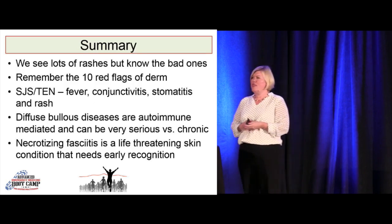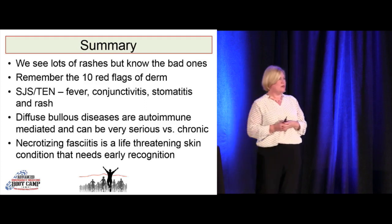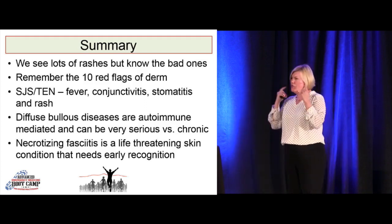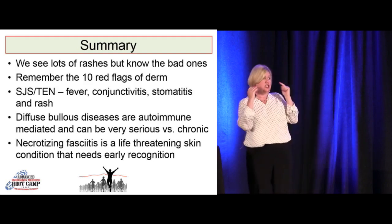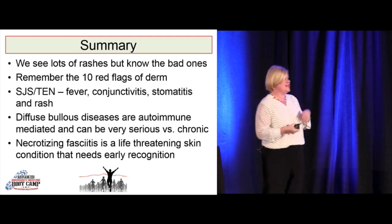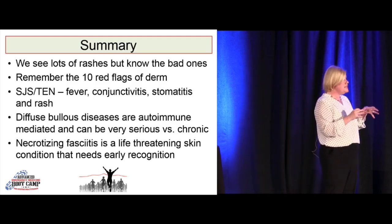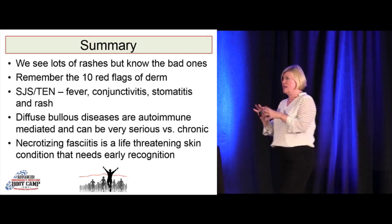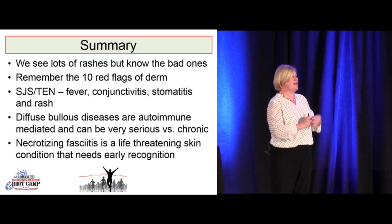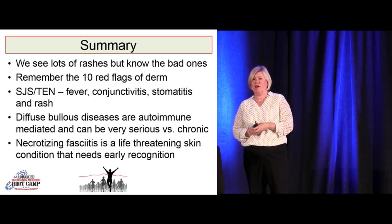And we want to think about when we see patients with targetoid type lesions, it could be erythema multiforme, common, benign, but it could be Stevens-Johnson. So look at those mucous membranes, look at those conjunctiva, document whether or not you see inflammation there. Stomatitis and the rash as well. When we see patients who have diffuse bullous diseases, there are chronic ones like bullous pemphigoid, but pemphigus vulgaris is a particularly bad one, life-threatening one. And these are mostly autoimmune mediated. We want to keep our eye out for those as well.